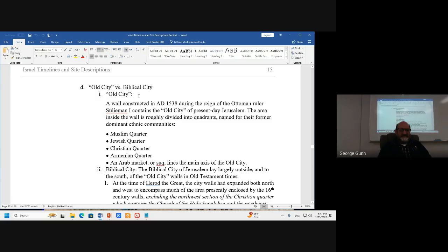Okay, Old City versus the biblical city. So the Old City in quote marks. When you go to Jerusalem today, you see these walls. Those walls are the walls of the Old City. And when you visit Jerusalem, you go through the Old City. You see the Via Dolorosa in the Old City, and all these markets. That wall around what's known as the Old City was constructed in 1538 by the Ottomans. So it's old, yes, it's old to us. That was a long time ago.